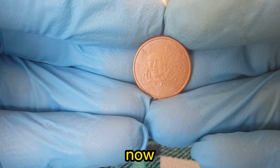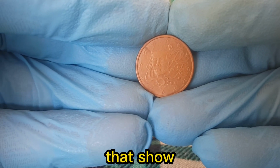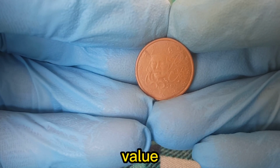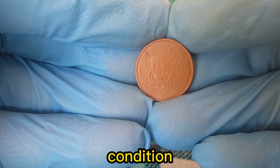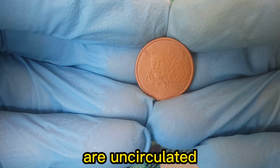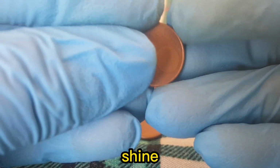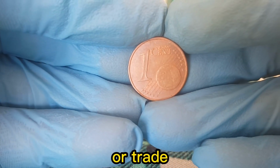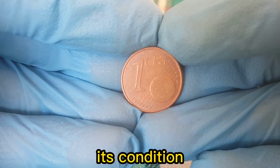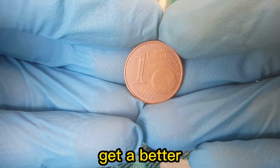Now, the condition of your coin is one of the most important things to check. Circulated coins that show scratches, discoloration, or worn details usually retain only their face value. However, coins that are in good condition with sharp and clear details are more valuable to collectors. The most valuable are uncirculated coins, which have no signs of wear, sharp details, and retain their original shine. If you are planning to sell or trade your 2011 1 euro-cent coin, it's a good idea to have it graded professionally to determine its condition more precisely. This grading can increase buyer confidence and help you get a better price.